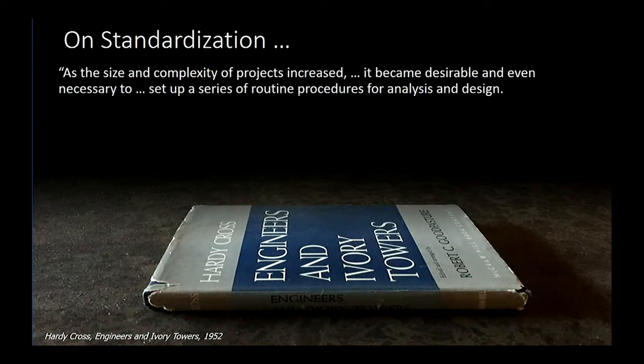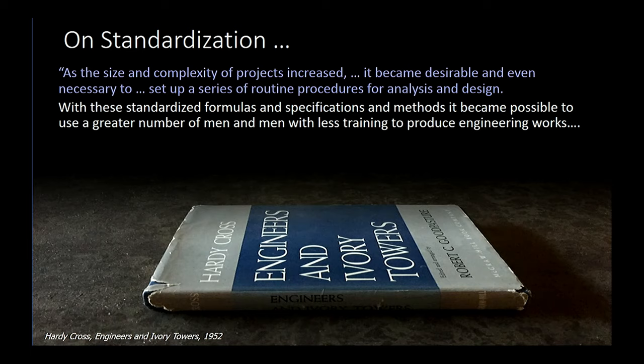He also had some other funny things that he wrote. This is another book that collects some of his writings from the 1950s, and the writings go back into the 40s. He wrote about standardization. And what he wrote is peculiar. It says, as the size and complexity of projects increased, it became desirable and even necessary to set up a series of routine procedures for analysis and design. Good. With these standardized formulas and specifications and methods, it became possible to use a greater number of men, women, and men with less training to produce engineering work.